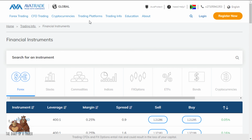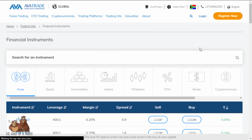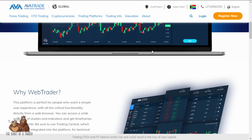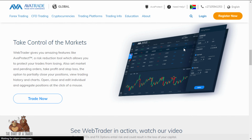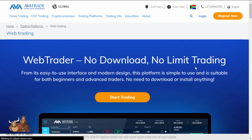So let's take a look at the platforms. You got web trading, Ava Options. Now, Ava Options is for options trading, obviously. Avatrade Go, MetaTrader 4 and 5, mobile trading. Let's just go ahead and take a look at the web trading. You can see it's a pretty straightforward platform. I do like this platform, actually. I've used it before. It's kind of like a hybrid of a TradingView type platform. So pretty good stuff, and it gives you access to all of the different markets and order types.